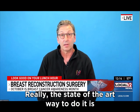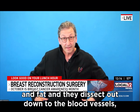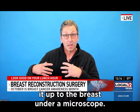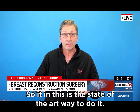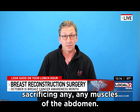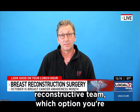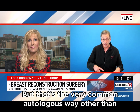Really, the state-of-the-art way to do it is through microsurgery, where they take the same skin and fat and dissect out down to the blood vessels, and instead of taking the muscle, they just transport it up to the breast, where, under a microscope, they sew it in. This is the state-of-the-art way to do it. I think the best way, because you're not sacrificing any muscles of the abdomen. And there are teams that do these routinely with very low complications. So you just have to discuss with your reconstructive team which option you're going to choose. But that's the very common autologous way, other than implants.